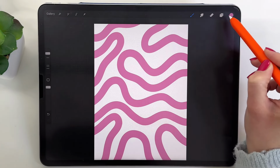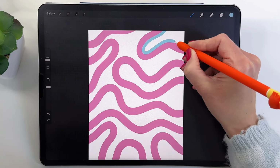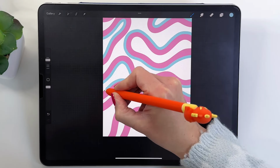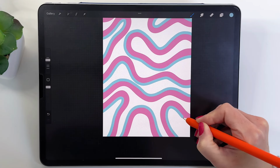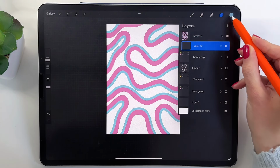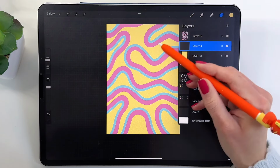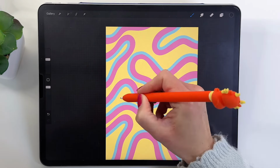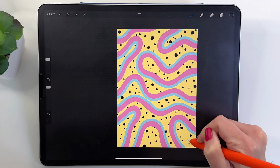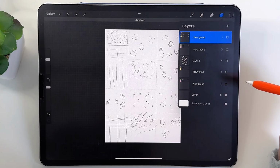I'll add here another color, maybe something blue. And I'll just add here some lines following those ones on the side over here. I'm going to fill the background with yellow color. And now I'll make a new layer here and draw here maybe some black dots. Okay, this one is done. Okay, let's check the next idea.